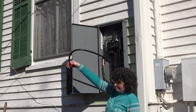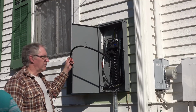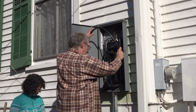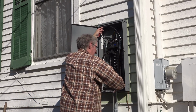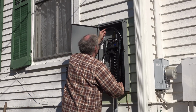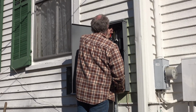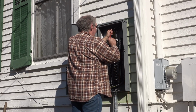Okay. All right, that looks beautiful. So that just gives everybody a way to identify which wire is which. Okay, here's the moment of truth. Let's pull that back down in here. Set that right down in there. That is nice.